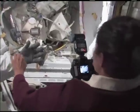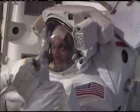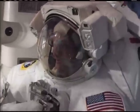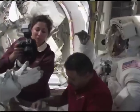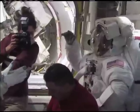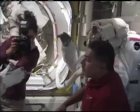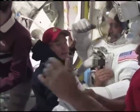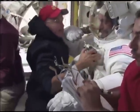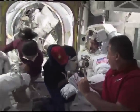Nicole's taking pictures of their gloves, which will be sent to the ground while the gloves are still pressurized, to make sure that the gloves are usable for a future EVA. There's a very specific sequence which is followed for taking the pictures of the gloves, and then the specialists on the ground will look at them very carefully. And they have good records from previous EVAs, so they know if there was any damage, that it might have been on this spacewalk.